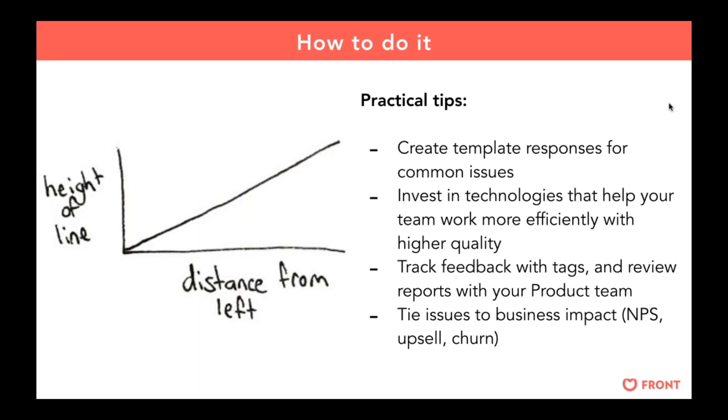Now, as much as you can, tie issues to business impact, NPS scores, upsell, churn metrics. These can help with prioritizing the broader issues if you have anecdotes or even more complete data tying an issue like bugs in your billing system to unhappy customers or lost revenue. You have unique access to your customers, so try and surface their feedback as directly as you can.